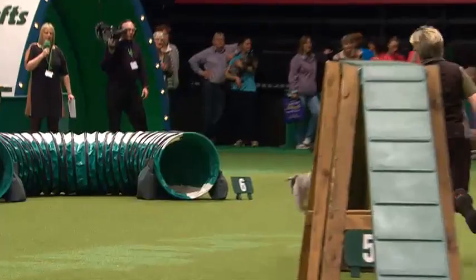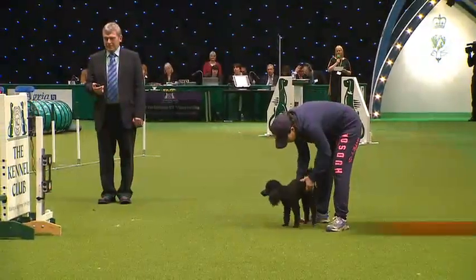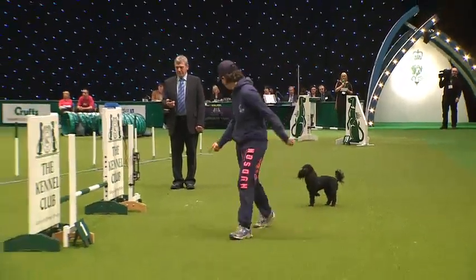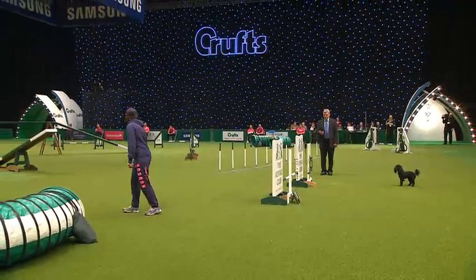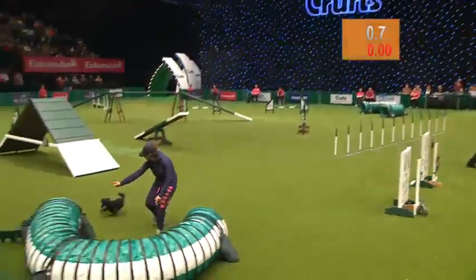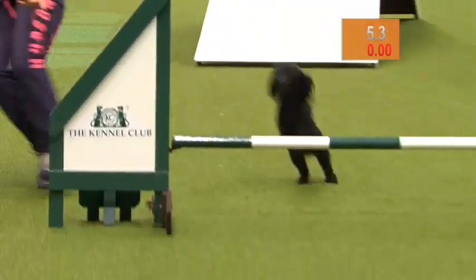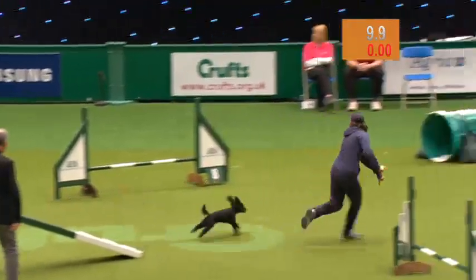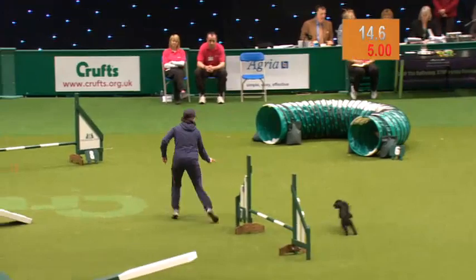Okay, next we have Lee Harfield. And this is Pip the toy poodle, kennel named the amazing Mr. Pip. Okay, she says I'm ready. Here we go. Into the tunnel. As you can see, if you think these little dogs are lap dogs, they absolutely are not. They absolutely love their agility. Straight into the tunnel. Unfortunately, just got 5 faults there on the dog walk.